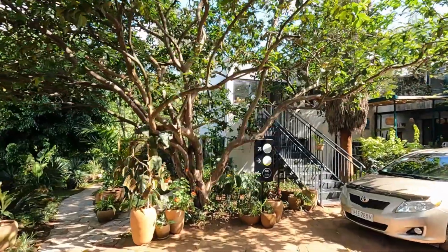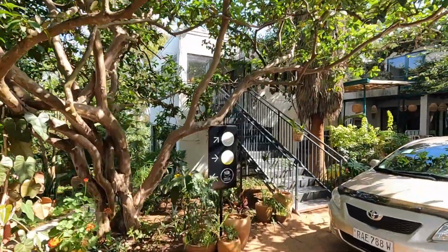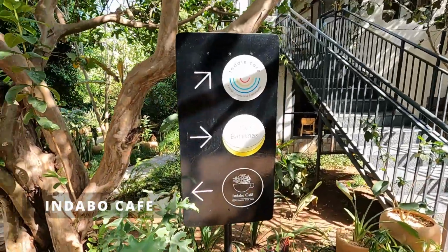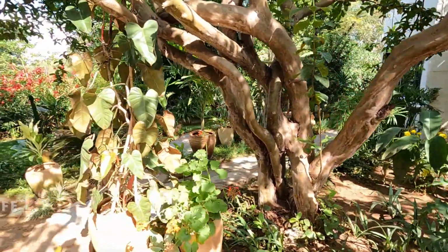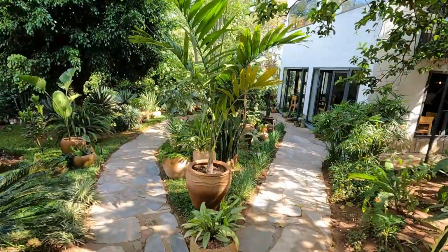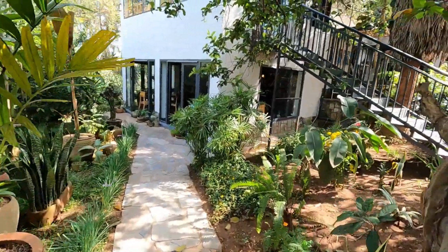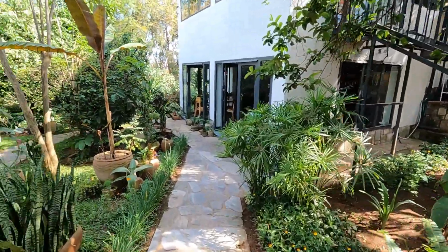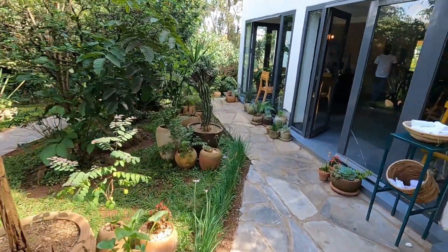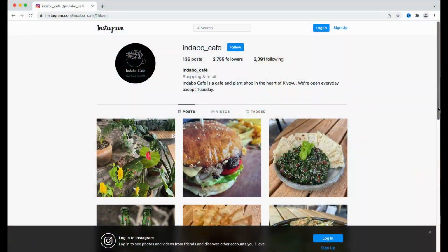Today I'm going to be taking you to two locations. We're going to start out here at Indabo Cafe. Now I have to tell you all, this is such a serene, beautiful, lush green environment. I absolutely love it. I love all sorts of plants and greenery. It just really wakes up the environment. It brings happiness. And I love how they decorated the place.